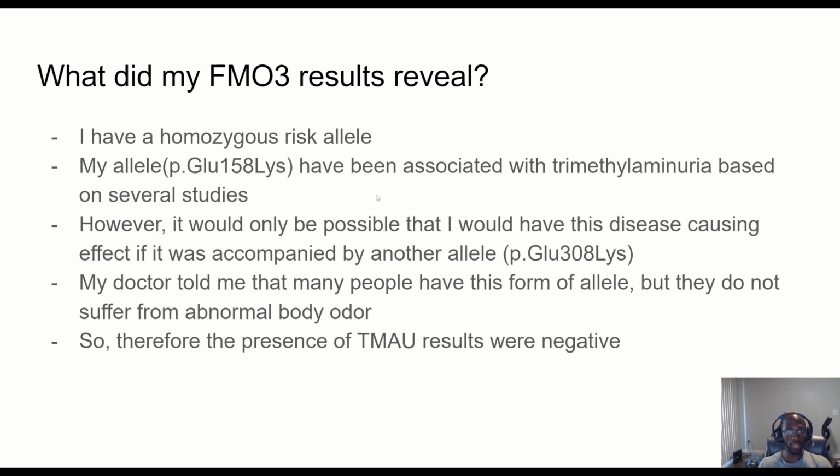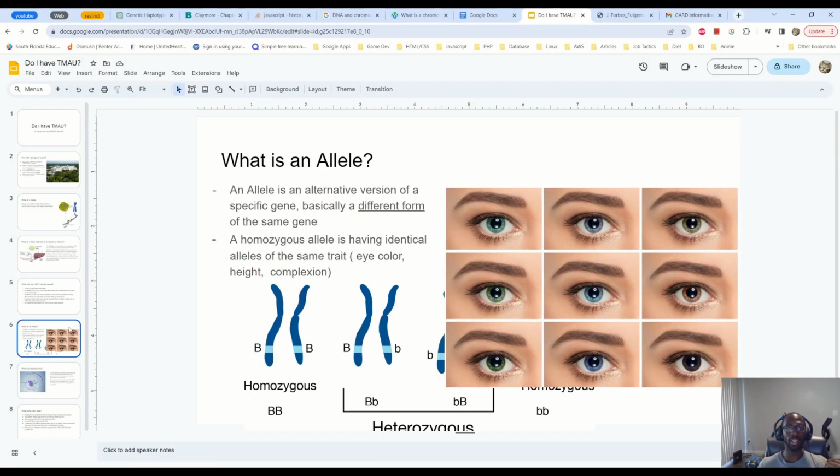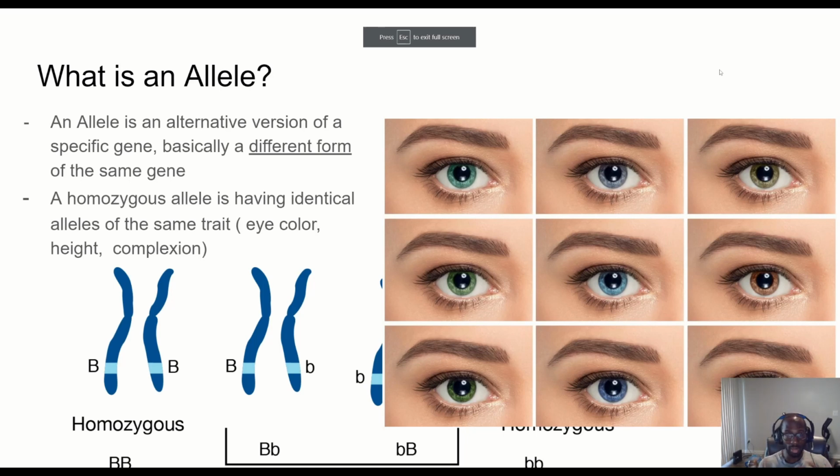So what did my FMO3 results reveal? I have a homozygous risk allele. Now, some people might ask, what is an allele? Let me simplify it, because it's way more complex, but this is a simplified version. An allele is an alternative version of a specific gene.